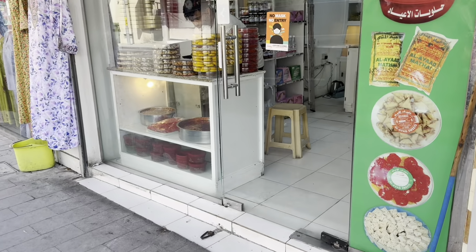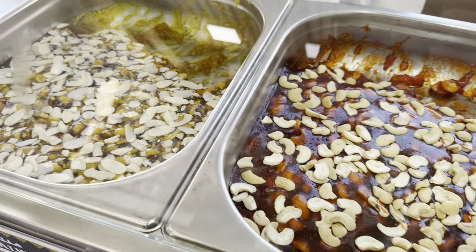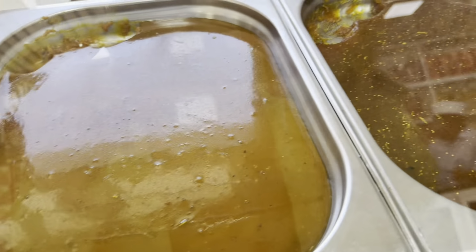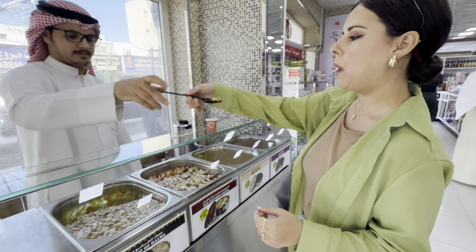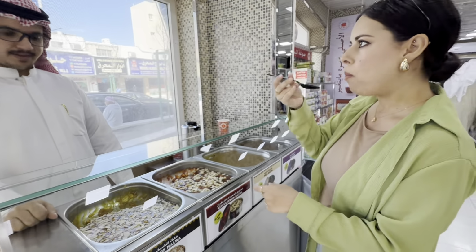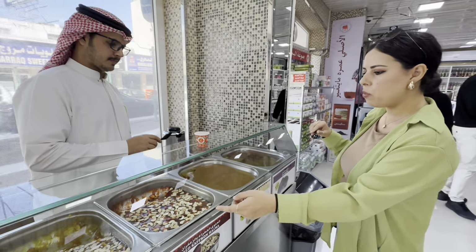I am gonna go and try some traditional sweets. These are all halwa. That is the local Bahraini sweets. Thank you. Same ingredients, yeah? Mix it different. I want to be on a sugar high. I think this one's my favorite.